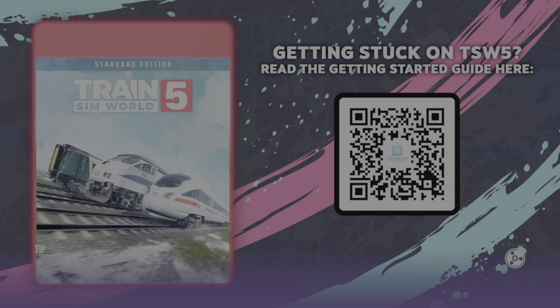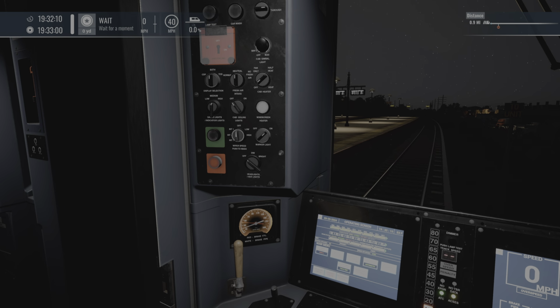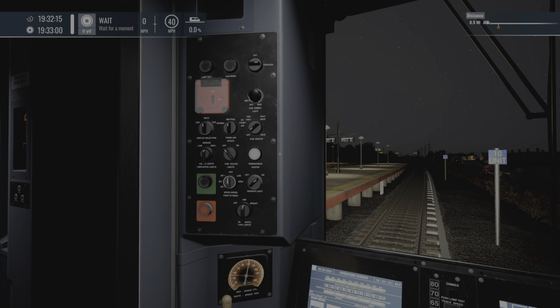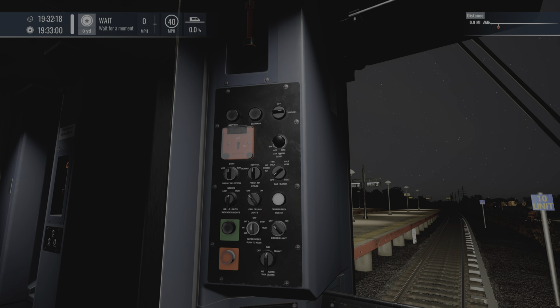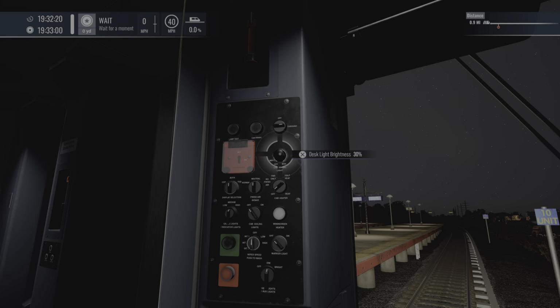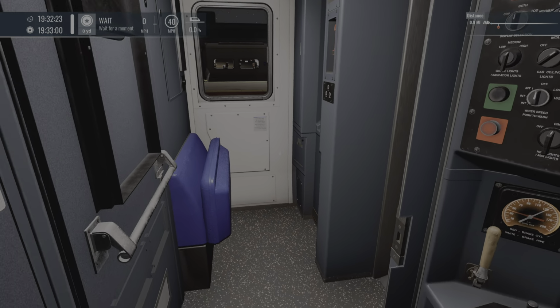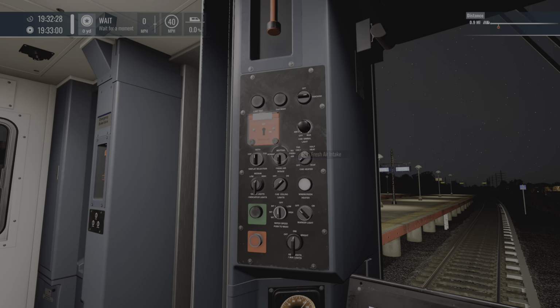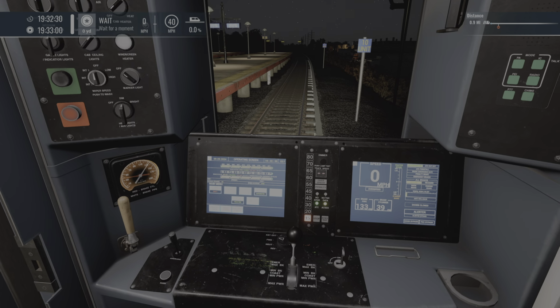After this ride, I don't know. Open them doors. Come on, dim. Turn the marker light off. Brightness down to 5. Cab seal lights on right now. And we're ready to leave. Check the paper.